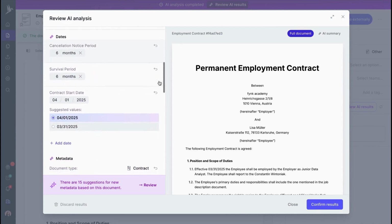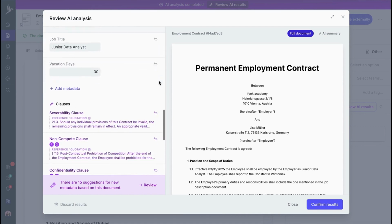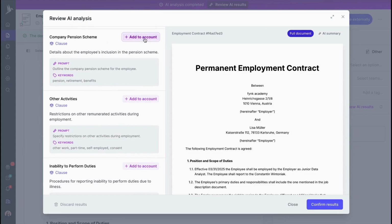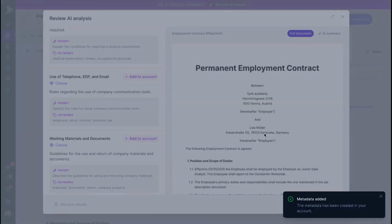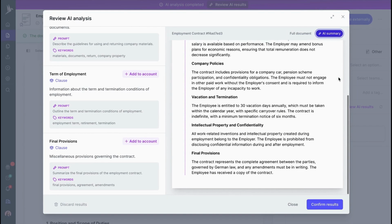And since all that contract data becomes searchable and structured in the background, you can quickly answer questions like which contracts have auto-renewals or how many are due to expire this quarter. Fynk doesn't work in isolation either. It integrates with tools like Pipedrive and offers an open API so you can connect it to other apps you use, like your CRM or ERP system. That way, contracts can be automatically populated with deal info, cutting out manual data entry and reducing errors.